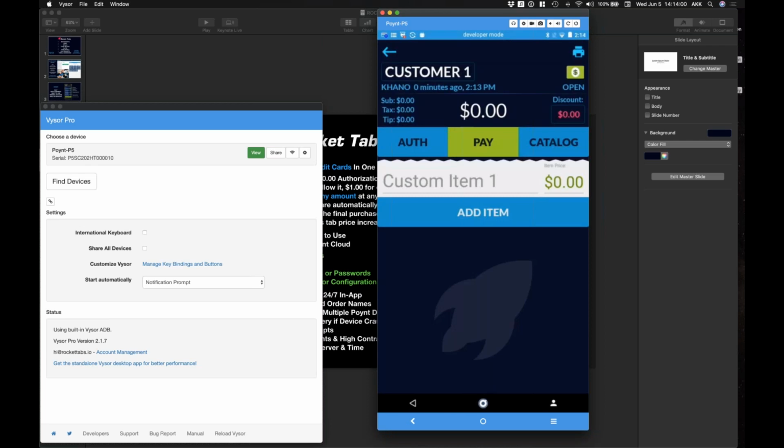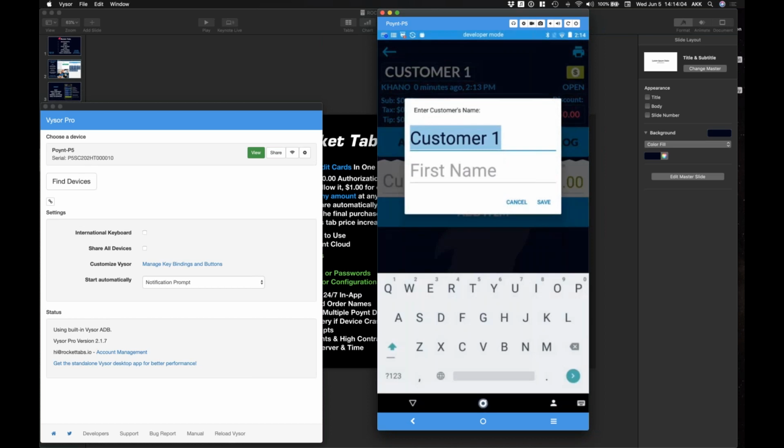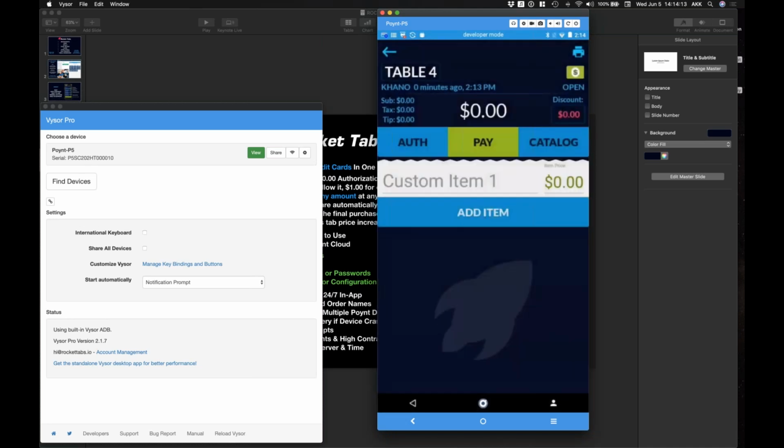Right here is customer 1. It automatically names it for you. If I want to, I can tap in here and name this, say, table 3, 4, and save it.